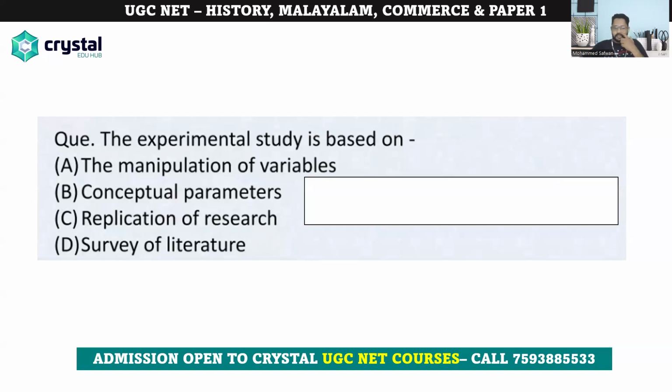Yeah, so the options are very simple. The experimental method of study is based on what? The manipulation of variables, conceptual parameters, a replication of research, or a survey of literature. The question is very simple. Experimental means what? I have this bottle with me, and I have one particular solution or liquid, something like lemongrass.